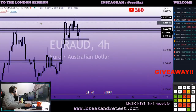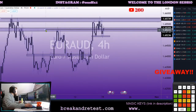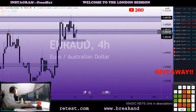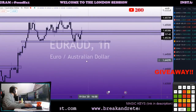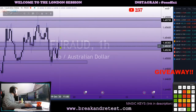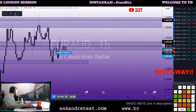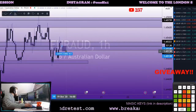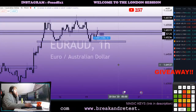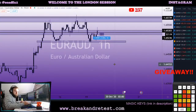How does that sound? See on the 4 hour, even on the 4 hour we have a breakout now. The 4 hour closed above, got rejected all the way up, closed bullish above this resistance. 1 hour also closed above. We'll see. I'm gonna wait for the EA to come for retest here and see if I can use a small stop loss just below the breakout candle, which would be only 10 pips stop loss. Let's see. We need some retracements here.